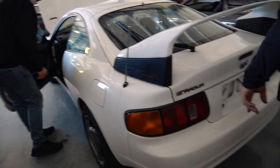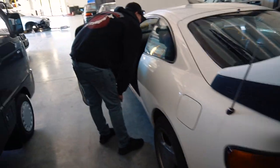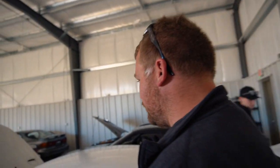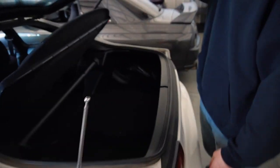This thing's cool. This is like all-wheel drive? Yeah, this is all-wheel drive. Oh, yeah, this is better. Shit. What? They got a NOS button. Really? This one's awesome. This one's the more sought after. We're not going to have this one very long. Someone's going to buy this. Man. Hot. Look at that.